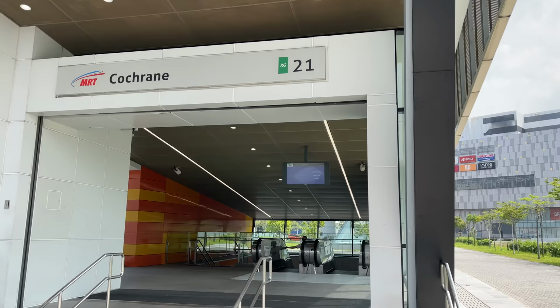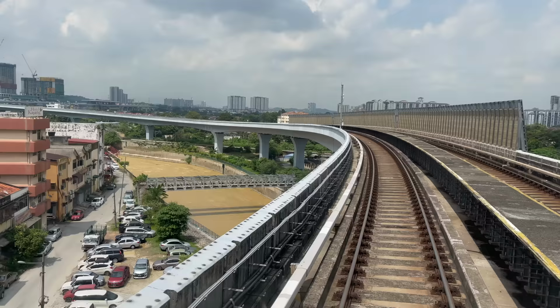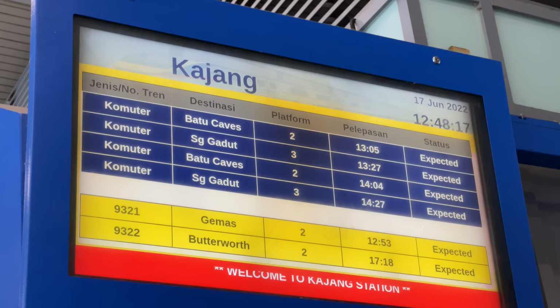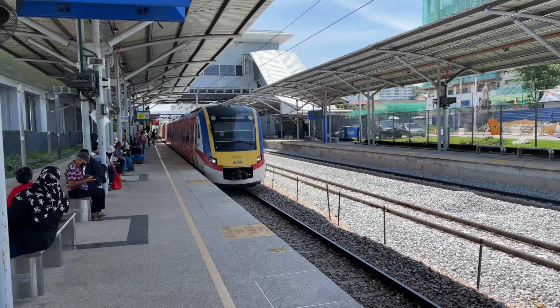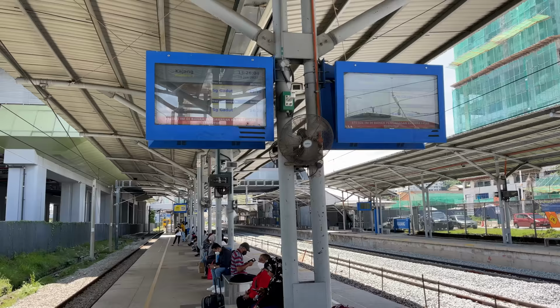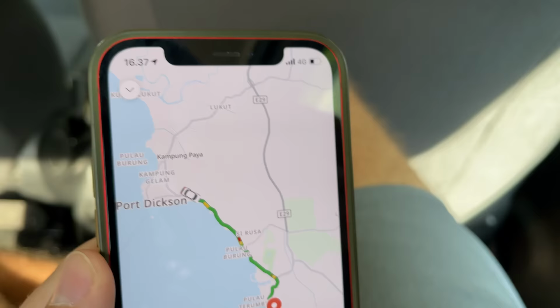If you are interested in how to get there by public transport, I started in Cochrane, took the Kajang line to Kajang. From Kajang I took a KTM commuter train to Seremban. And from Seremban I took the public bus to Port Dickson. And from Port Dickson I took a Grab taxi to this beach. It took me 4.5 hours.